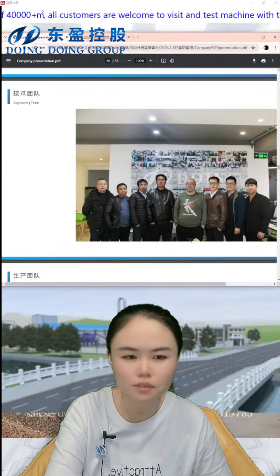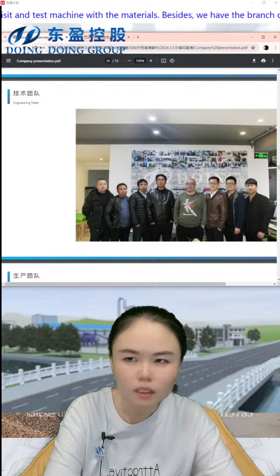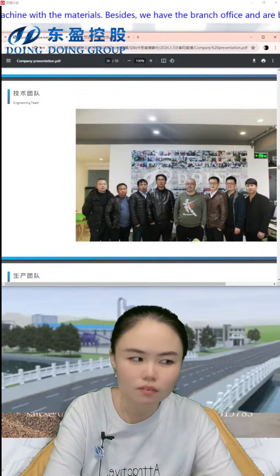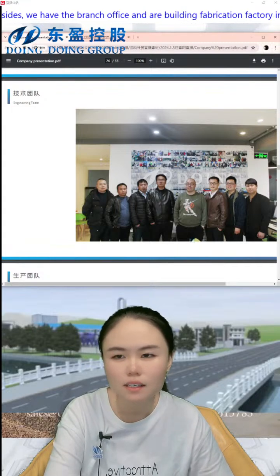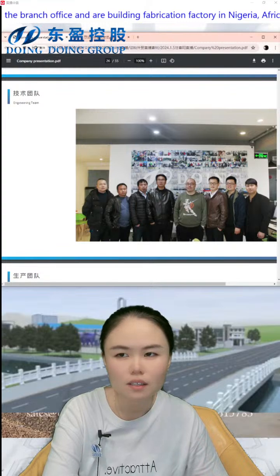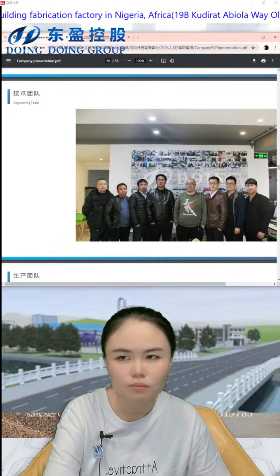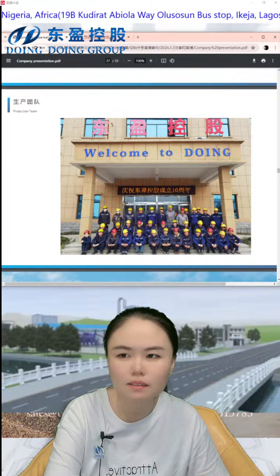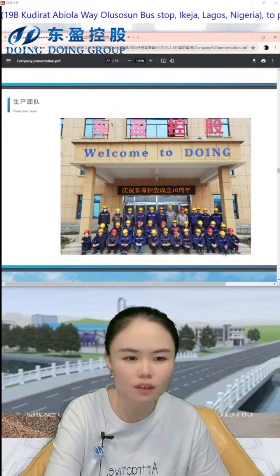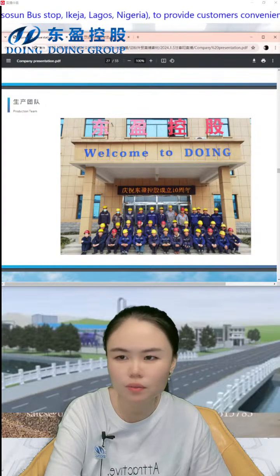And this is the engineer team. When you do our project, especially the potato starch project, it's a very big one, and it will need engineers from different fields. For example, we have the process design engineer, the mechanical engineer, electrical engineer, and also the 3D design engineer. They work together to do the whole project. And this picture shows the team that works in our factory. The workers are the main team for fabrication of equipment.